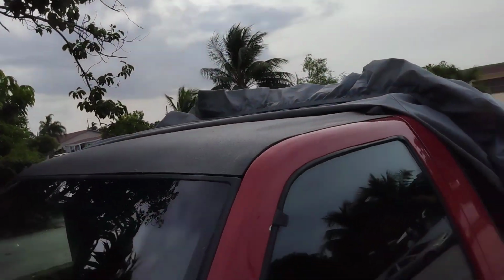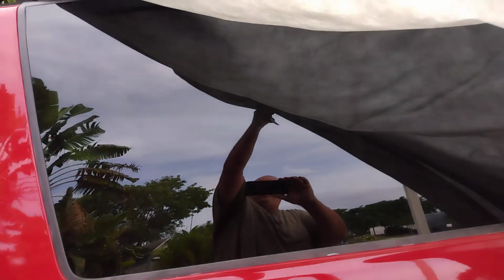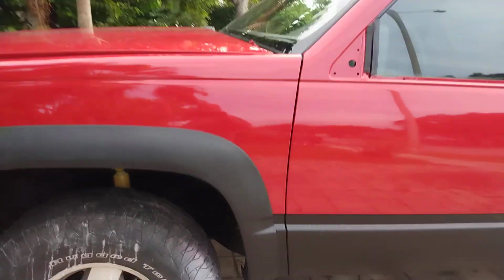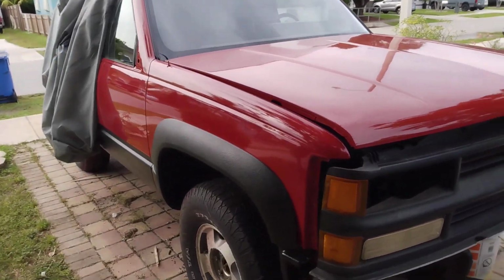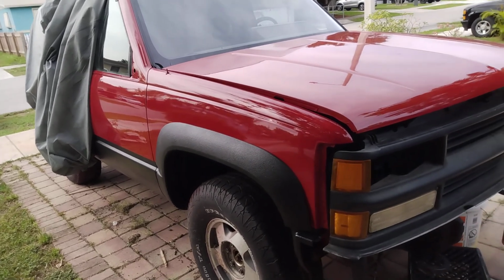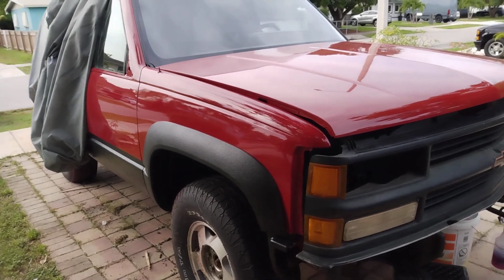The roof is done. As you can see, Captain Mike came and put the side window in for me that was blown out when I got it. But yeah, it looks pretty good. Single stage paint, I'm not a big fan of it. It's real dirty. It's been sitting underneath the car cover. It looks like your typical daily driven 94 Blazer. It looks alright. I'm not a fan, like I said, of single stage. I like base clear, and I don't think we'll be using single stage again.